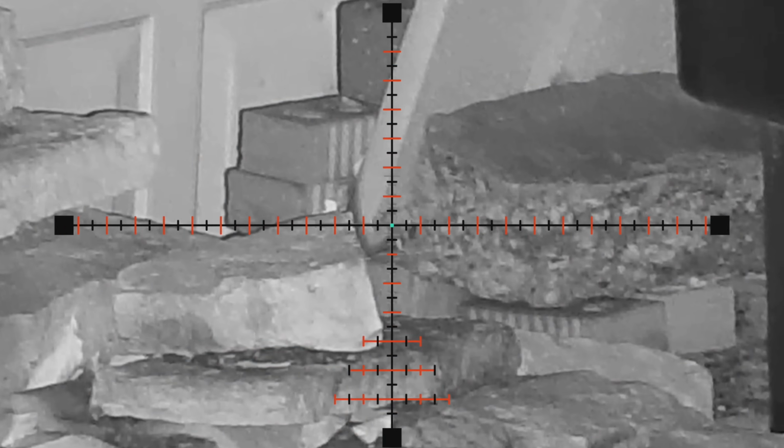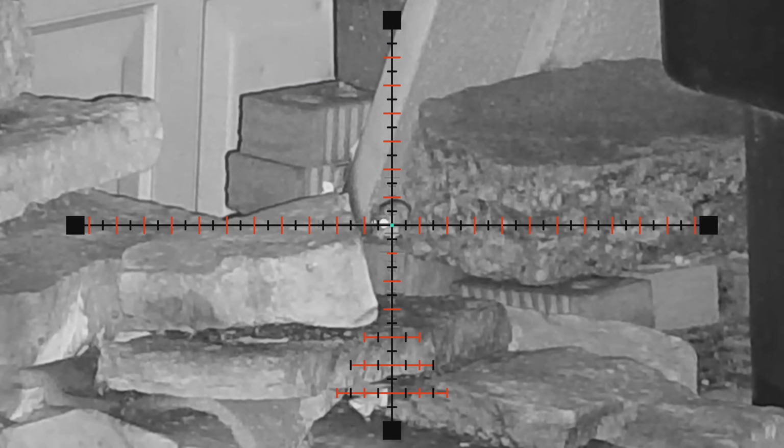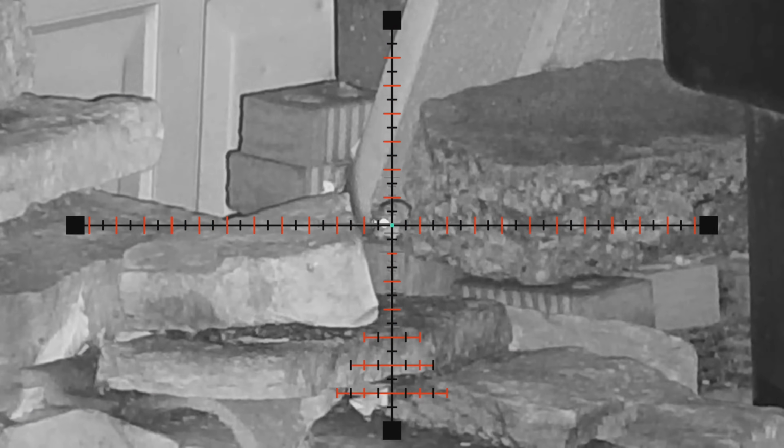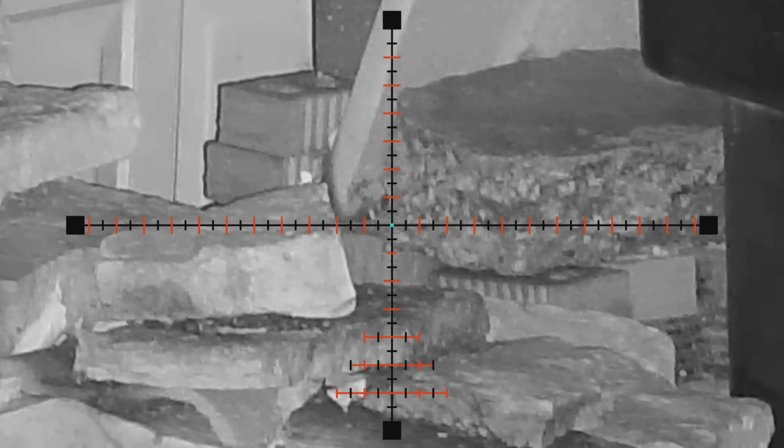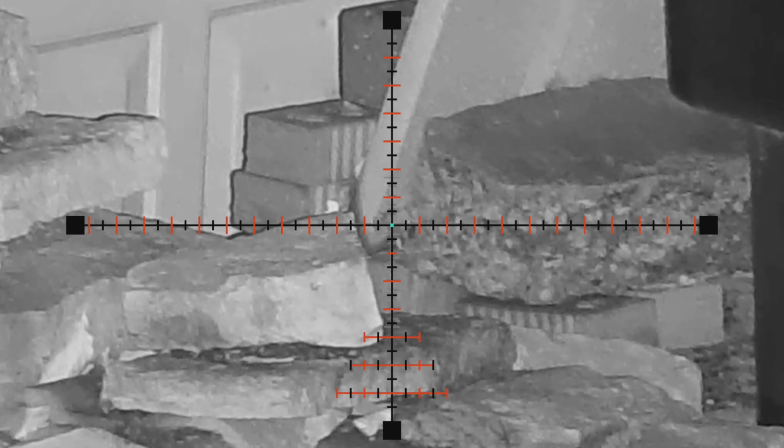It works at short range too, like this rat in my neighbor's yard. Did you hear how loud that impact was? That was a 40 grain bullet going about 900 feet per second. Not exactly urban stealth on that one.